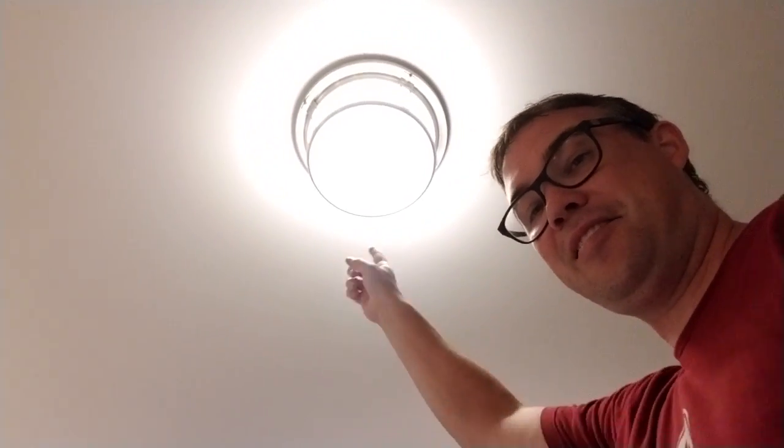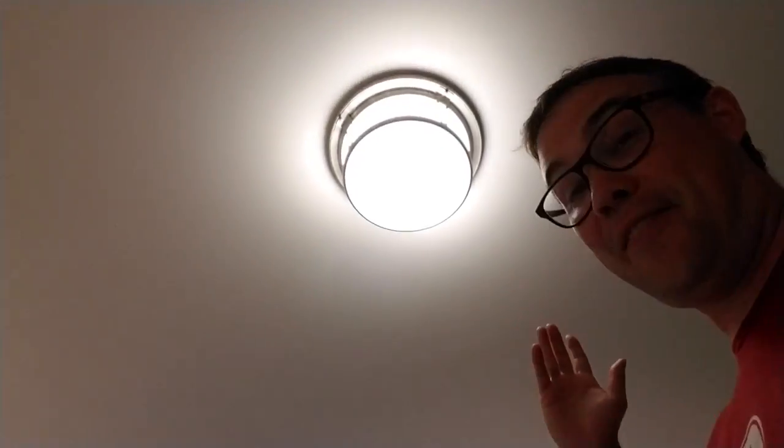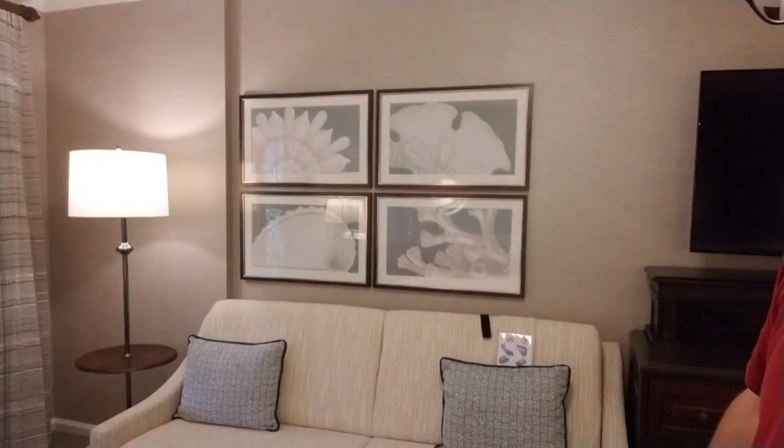Artwork in here is, of course, all beach themed. The only Disney related thing is that Minnie and Mickey print that I showed you before. Also, no ceiling fan in here, just this light, which is a very nice light, but even like Port Orleans French Quarter, the new rooms have a ceiling fan. I feel like deluxes should probably come with that too.